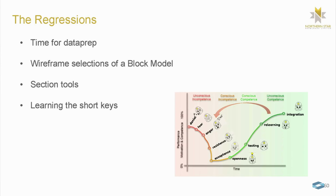Selecting data within a wireframe, reporting or changing parameters was quite difficult and time consuming within the Datamine workflow. Now, with any new software, learning new tools can be a challenge, and I found this particularly hard with the sectioning tools, as I needed to use them so frequently in such a large area such as Gordisvores. And my final learning and regression was learning to use the short keys for things. Now, Datamine has a huge number of short key functions to do instead of finding a button. But this was yet another language that I needed to learn.